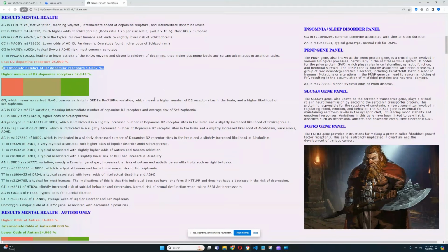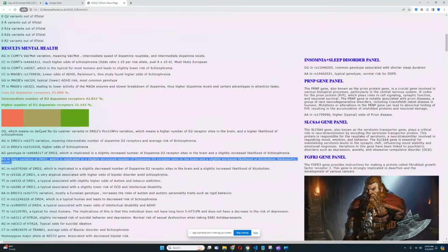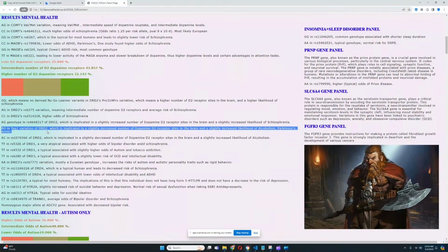Interesting. Looks like she's got a gene TAC1, which is definitely very interesting. So she has this A1 allele in TAC1, which is implicated in a decreased number of D2 dopamine receptor sites in the brain, and increased likelihood of stuff like alcoholism, Parkinson's, ADHD. Very surprising stuff.